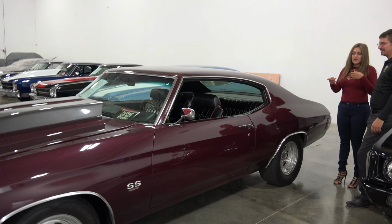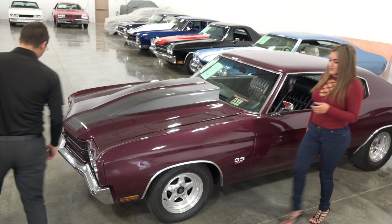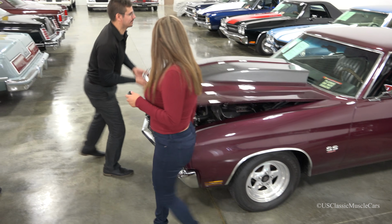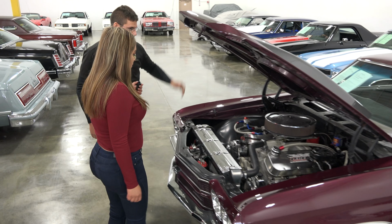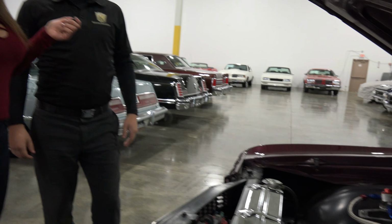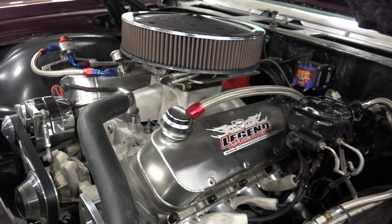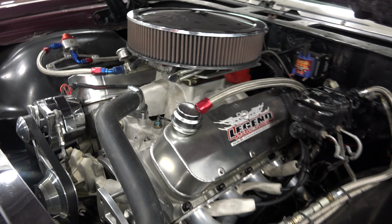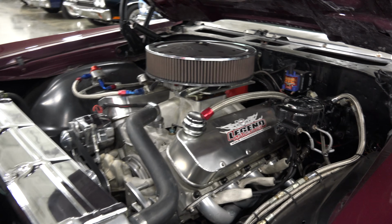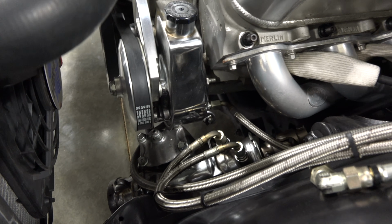All right, can you show us the engine of the car? Yeah, absolutely. I'm taking a step right over here. So again, this is a world motor with world heads on it. It's a 540 cubic inch displacement, so it's a lot bigger than pretty much anything that would have come from the factory. You can see it was done by Legend Racing, which is a fairly local company to us. I believe they're out in Indiana, so they built the motor and everything. They're known for building some very good power plants that people shove in their different Chevys and whatnot.